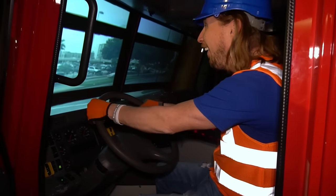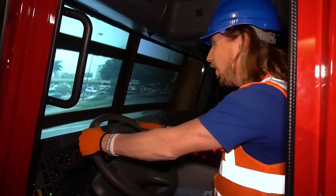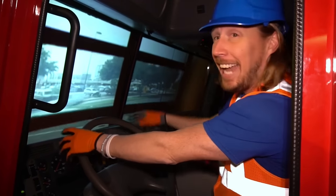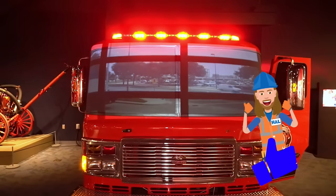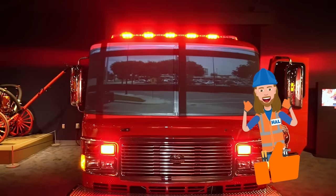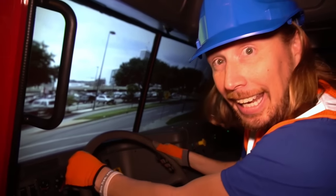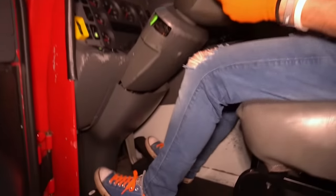Oh, wow. Now you can even see it. Oh, the seat's vibrating. Oh, yeah. Listen. Oh, and the gate's going up. Oh, I think it's time to go. We gotta go to the emergency. So now, we just need our sirens and our horn. And the siren there. You ready? Here we go.